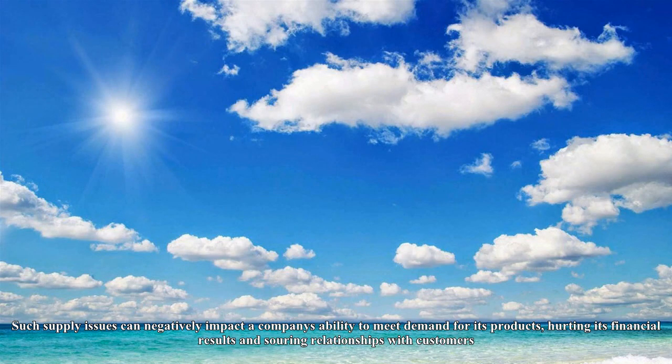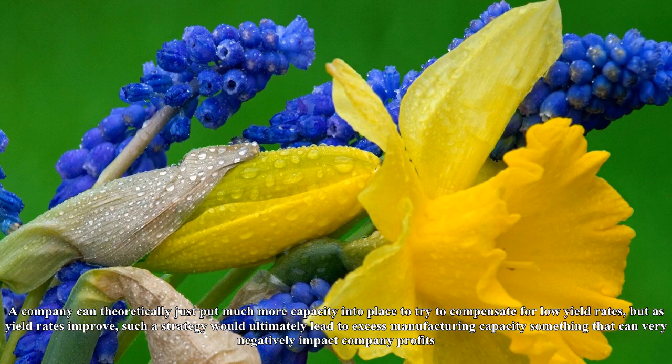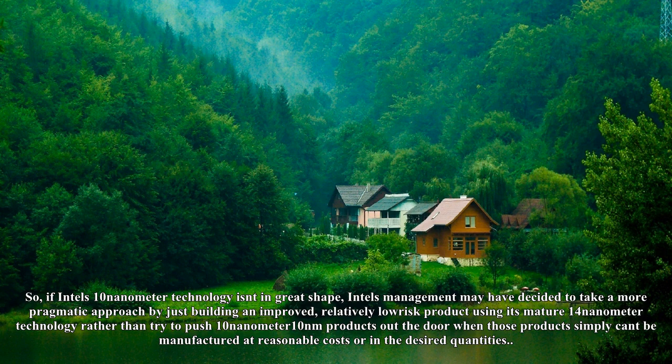Moreover, yield rates don't just affect products' cost, they can affect supply, too. Low yield rates mean that for a given amount of silicon wafer production capacity, fewer saleable processors can be produced. Such supply issues can negatively impact a company's ability to meet demand for its products, hurting its financial results and souring relationships with customers. A company can theoretically just put much more capacity into place to try to compensate for low yield rates, but as yield rates improve, such a strategy would ultimately lead to excess manufacturing capacity, something that can very negatively impact company profits.